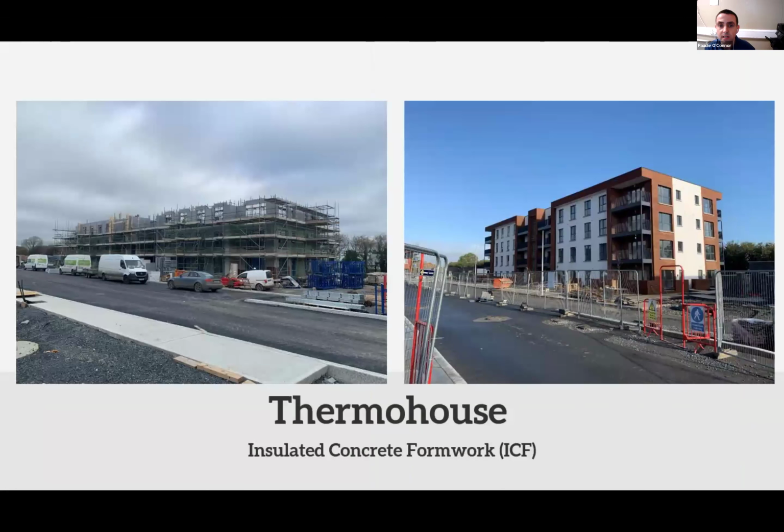Another development in Castletroy in Limerick, it's a four-story apartment block. There was actually, to the right of that photo, an identical apartment block, the same footprint. So we completed that. That was walls and floors for that. And we used our concrete floor panel on the flat roof of that as well.